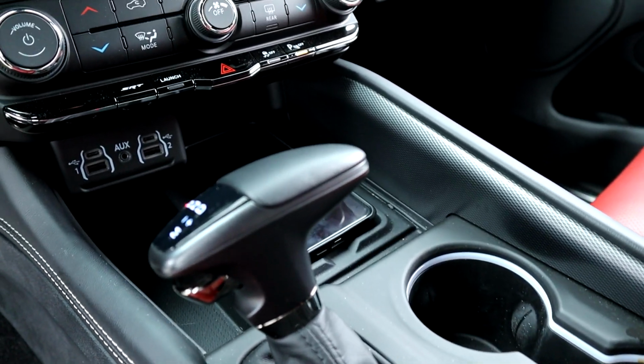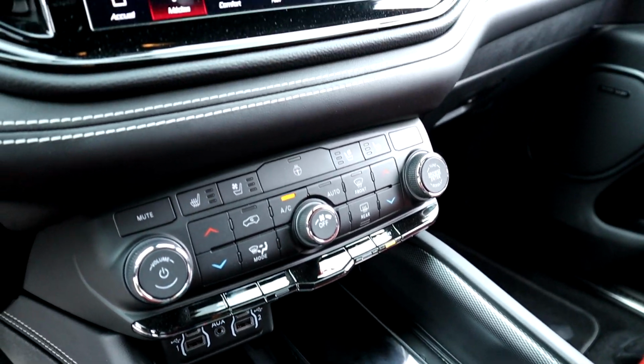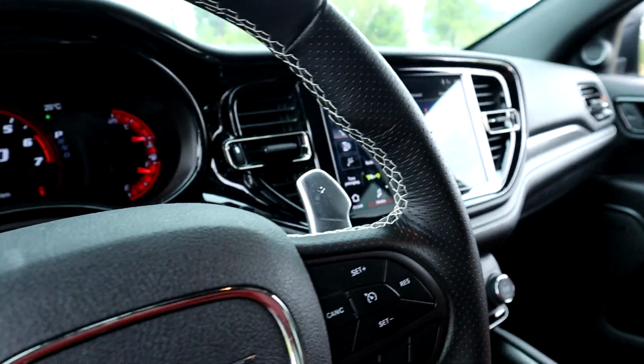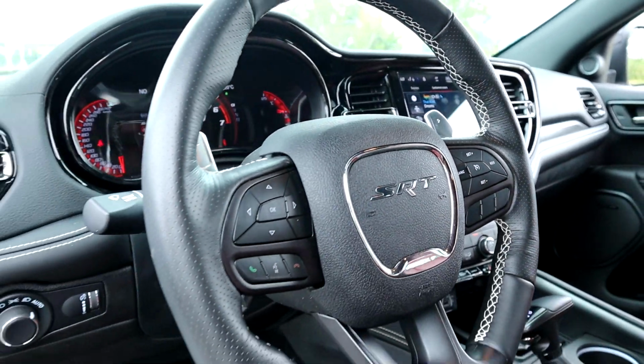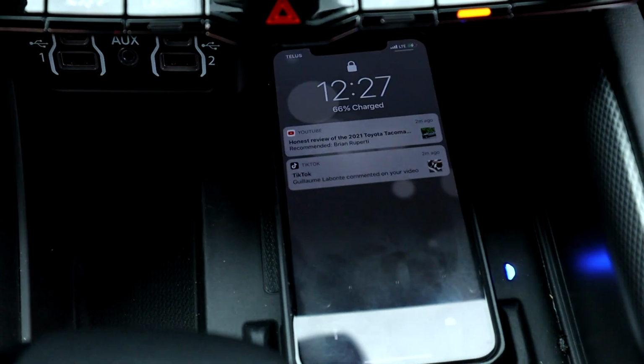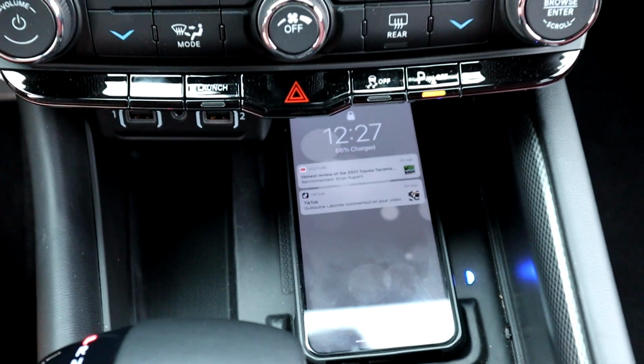Now you've also got a place to recharge your phone wirelessly, a place to put other things next to it, also a place to put your key. These little practical things are all missing in the Challenger, and you've got it inside of the Durango. So I really like that. Also, you've got the wireless Apple CarPlay, so that's a big plus, again, tech-wise.